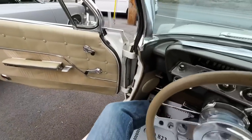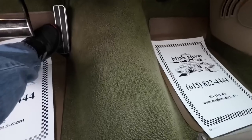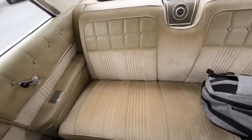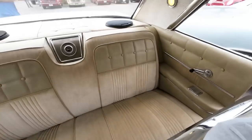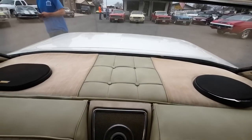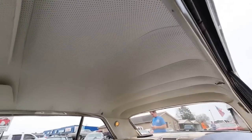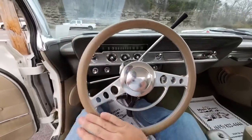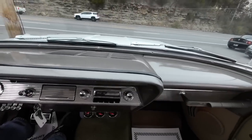Before we take off, a look around in here, check everything out. Aftermarket steering wheel. They got the old green carpet, the cloth seats. Let's pull a bag out of there so you can actually see. I love the pattern that's in here. They got it on the package tray too. You're missing a button up there. Headliner. She looks good. She's not wrinkly. Got a nice steering wheel here. The dash, also in good shape.